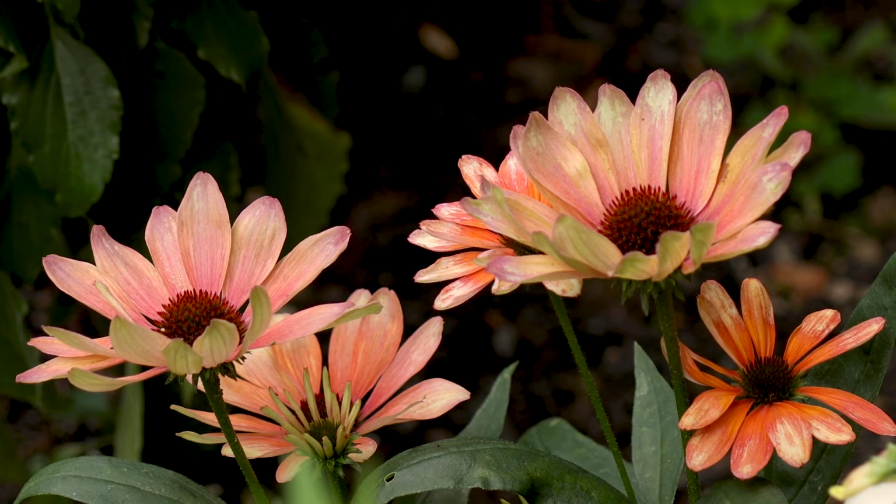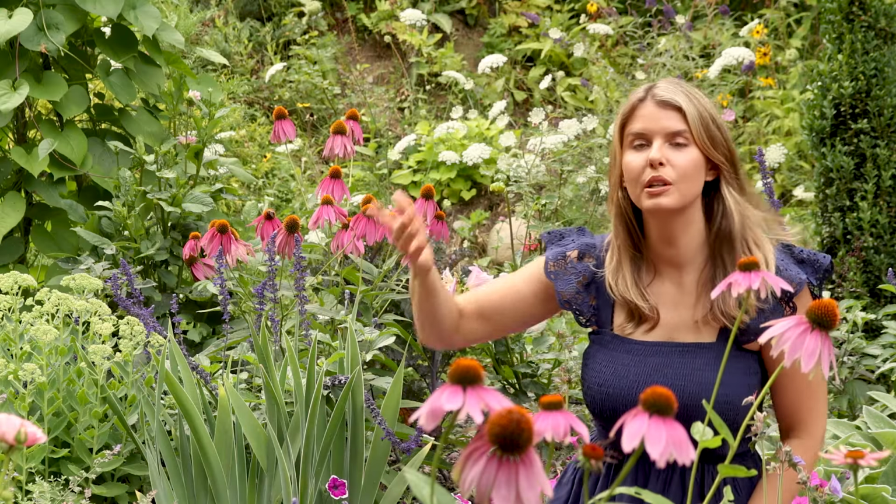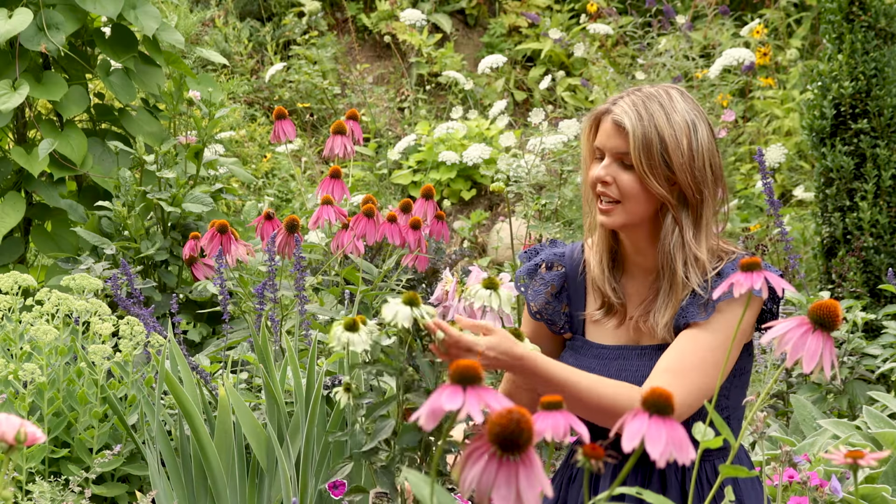They also come in a variety of different colors. We have an orange one on our property. It's sort of this vibrant peach color. We have these beautiful ones. We have a soft pink in our vegetable patch, and I'm going to be putting in this one.